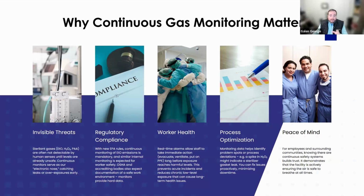And finally, think about the peace of mind and trust. Employees who see that the facility invested in real-time monitors feel safer. They know the company is transparent and serious about their health. Some facilities even display readings on a board or at a nurse's station so everyone knows the current status. For example, ethylene oxide 0.000 ppm glowing green is a comforting sight.